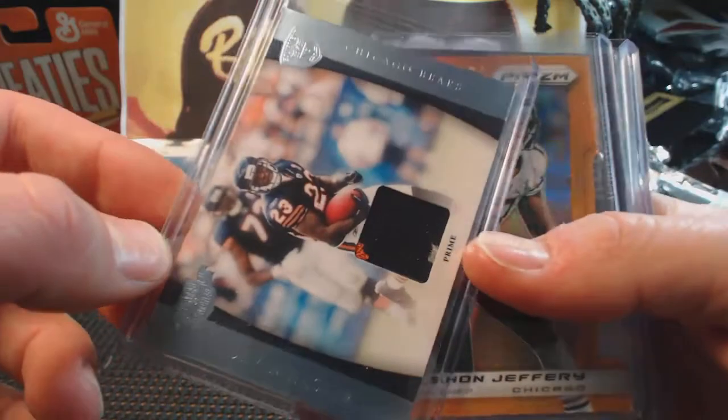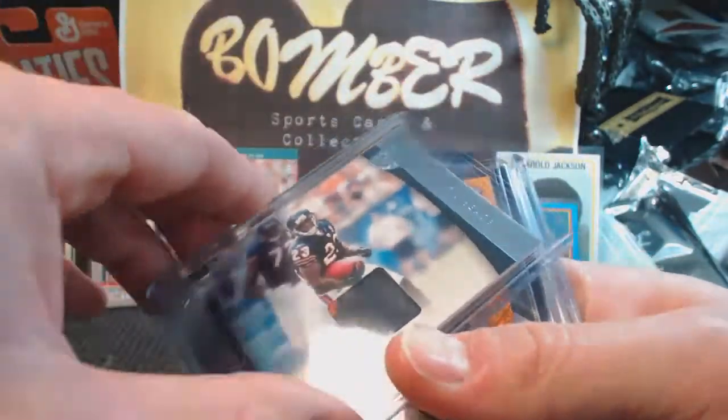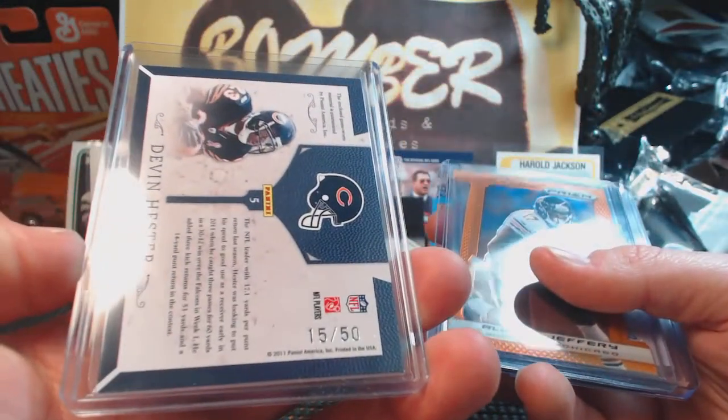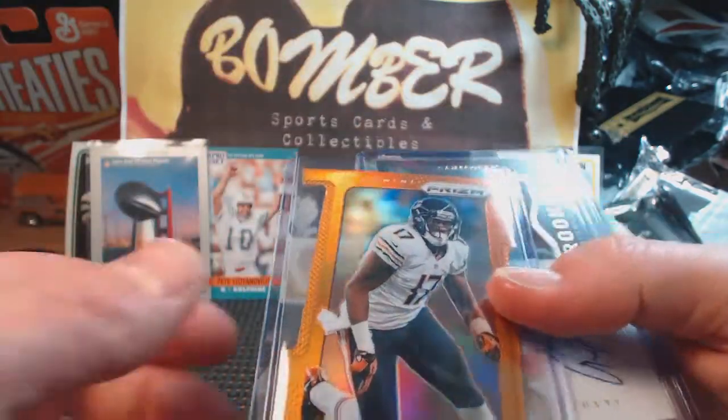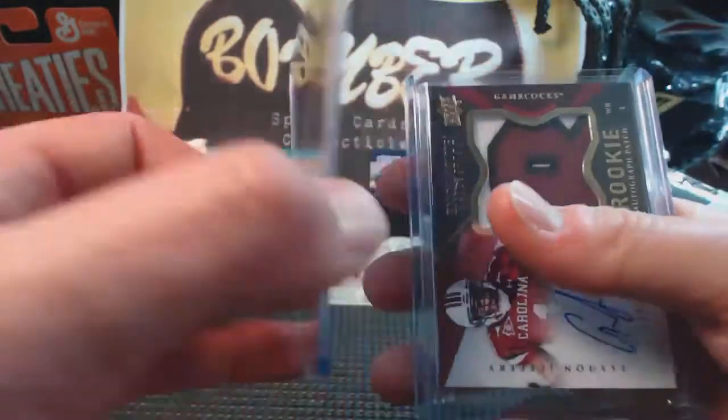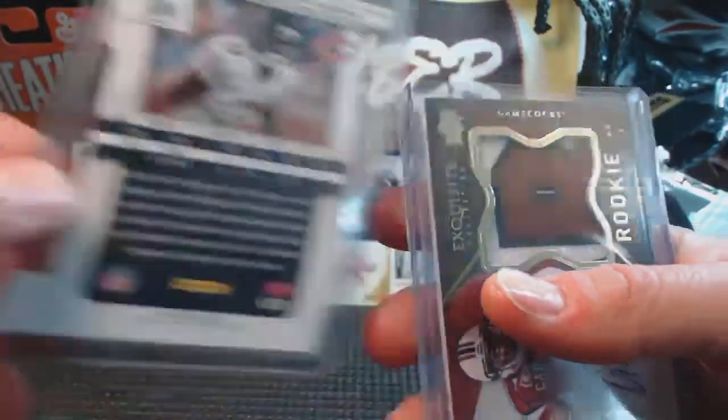Hey, we got Devin Hester. Prime patch of Devin Hester, numbered out of 50. And that was from Plates and Patches. Alshon Jeffery die cut out of Prizm. Number 2 out of 50.